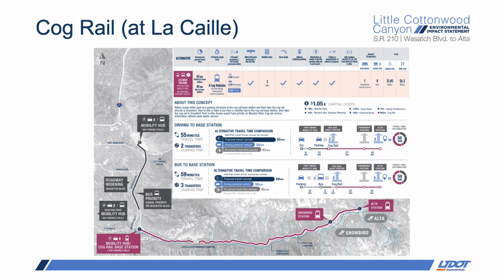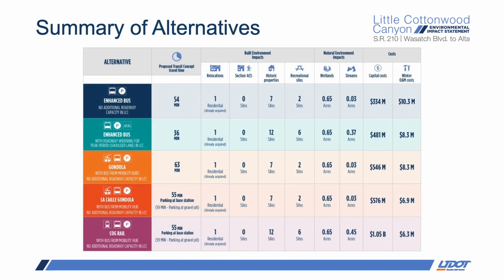This alternative also requires additional snow sheds beyond the snow sheds that are required in the other 4 alternatives to protect the train below the Hellgate and Superior slide paths. And again, impacts of summer service will be analyzed under this alternative. Travel time is 55 or 59 minutes based on where you park. Capital cost is estimated at $1.05 billion, and the operation and maintenance cost is estimated at $6.3 million for this alternative. So there's a brief overview of the 5 alternatives that will move forward into the draft EIS for a more in-depth environmental impact analysis.